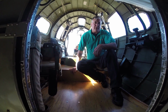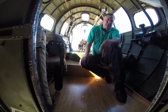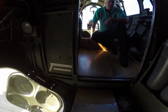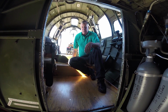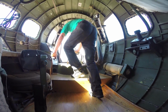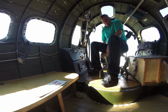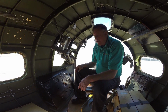Well, welcome to the forward condominium. If you look over on the side there, you'll see that door that we first started at. That's the Gregory Peck door, the crew entrance door from the outside that we started with this whole project, just for reference on where you are. Now you've come into the bombardier and navigator condo. I'm sitting in the bombardier's chair right now.